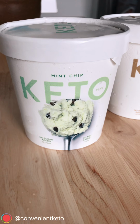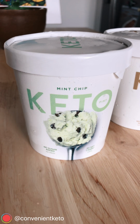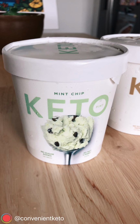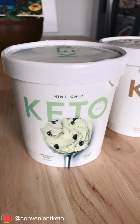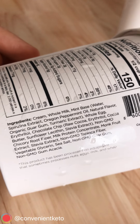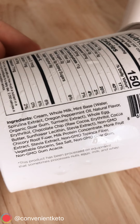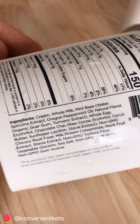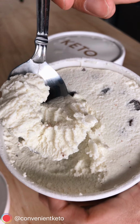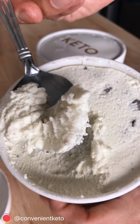All right, now on to my favorite flavor. And actually, I think I've said that for a lot of flavors. But this is definitely one of my favorite flavors, mint and chip. And you'll notice it's green, and that's actually not food coloring. That's spirulina extract, and they have some peppermint oil as well. So this is going to be a legit mint flavor. So it's not super green, but there's a hint of green.